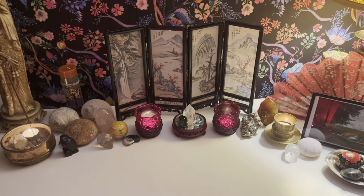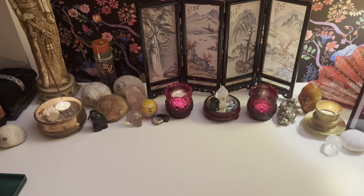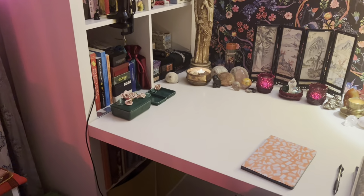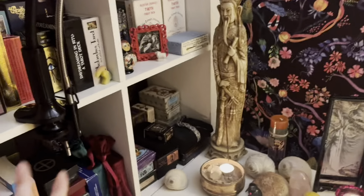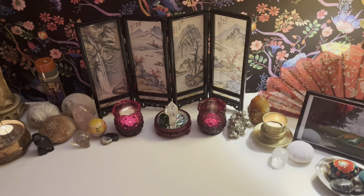Yeah, this is where I do my readings and my videos, but it's also where I do my art. Originally I bought this as an art desk. And I used to have just books here years ago. And then tarot decks sort of took over this space. I journal here. I do all sorts of things.